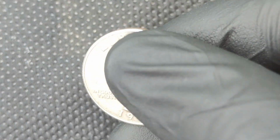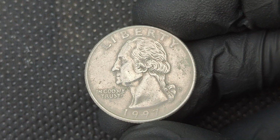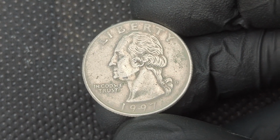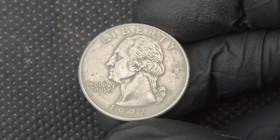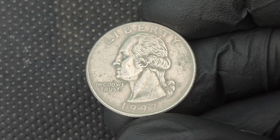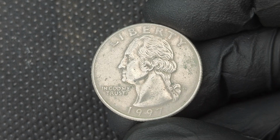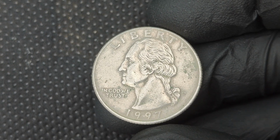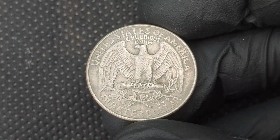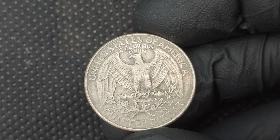So, first things first, what makes the 1997 D Washington quarter so special? Washington quarters have been a staple of U.S. currency since 1932. They feature George Washington on the front and a variety of designs on the back depending on the year and series. The D mint mark means the coin was minted in Denver. Most quarters from 1997 aren't worth much, usually just their face value or a bit more if they're in excellent condition. But there's something very rare about some 1997 D quarters that can push their value up, way up.